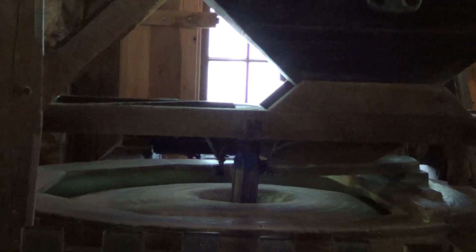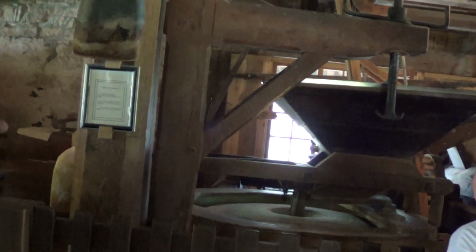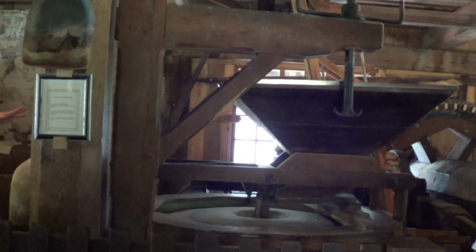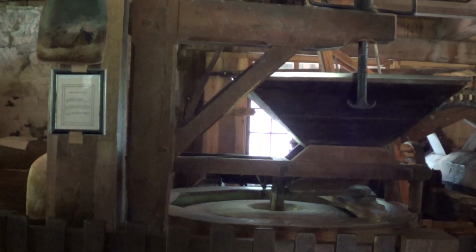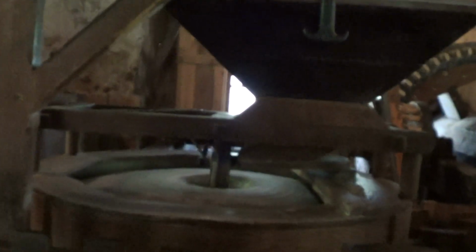Right down here. Now, the millstones that we use today are the replacement stones. They were put in place in 1962. Ours are made out of granite. They're not quite as hard as the original quartzite ones back there. The original ones back there ran from 1817 to 1892. That was the commercial run for the mill.